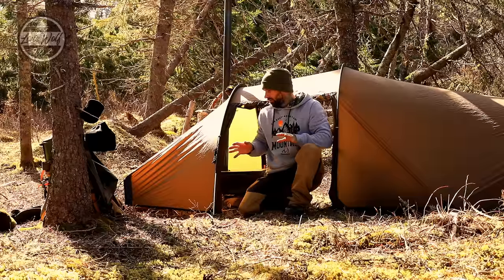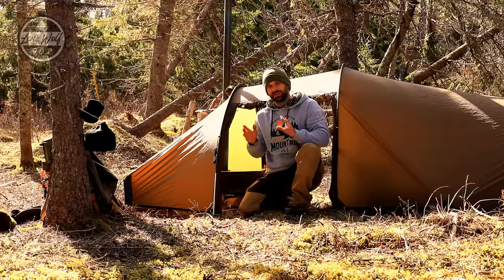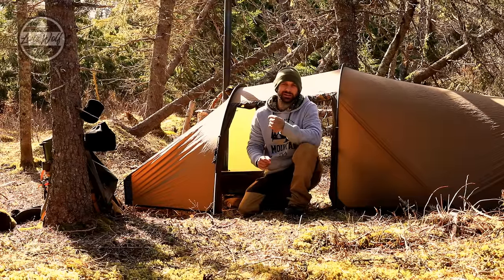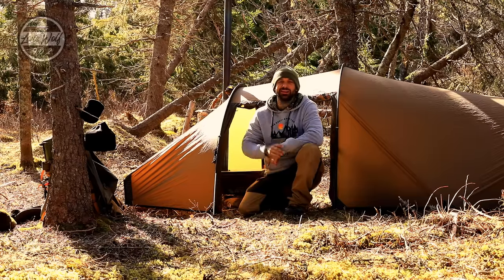So with everything taken care of as far as camp setup, it is time to start on a hot drink, which means we need to light a small fire inside of the stove. So let's get that rocking and start on a coffee.